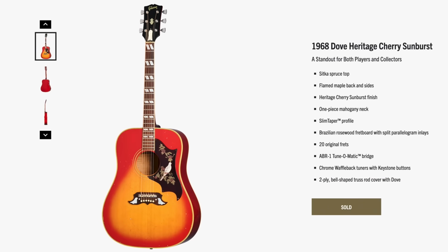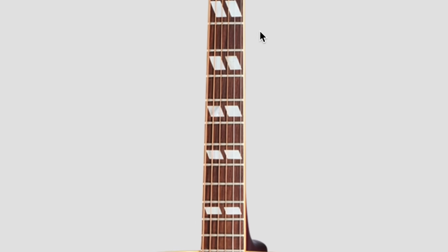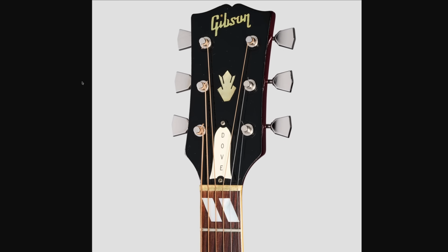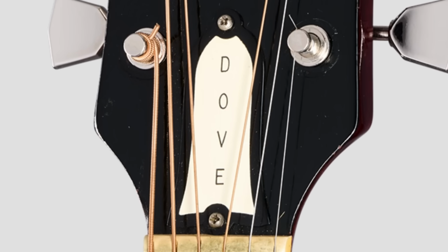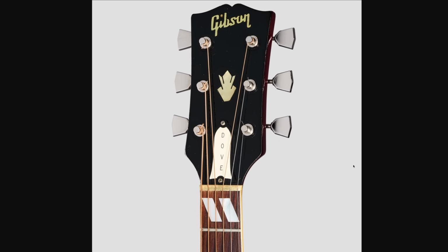Because our next one is a 1968 Gibson Dove. I absolutely adore the original Doves. I love the late 60s versions. I love the split parallelogram inlays that have this headstock style and this specific truss rod cover. Because it's so unique, you have this white inlaid pattern that reads Dove inside of a black truss rod cover. I've just always found that to be incredibly pleasing to the eyes.